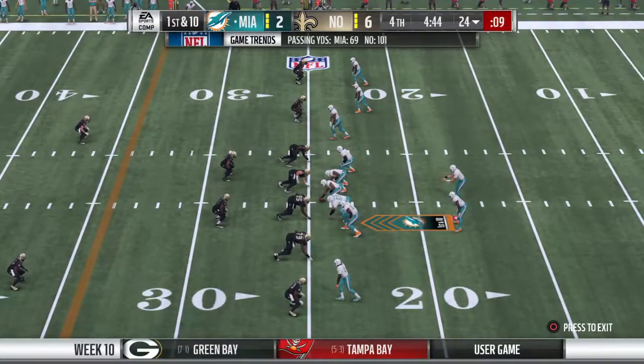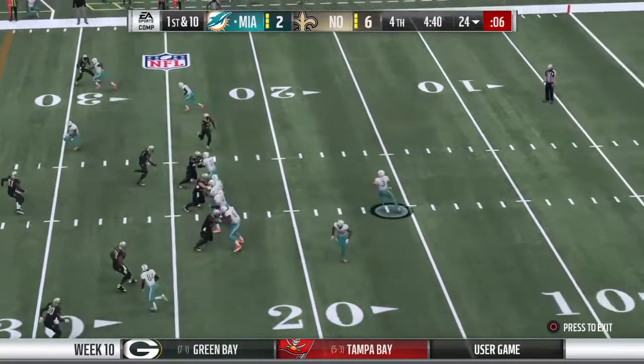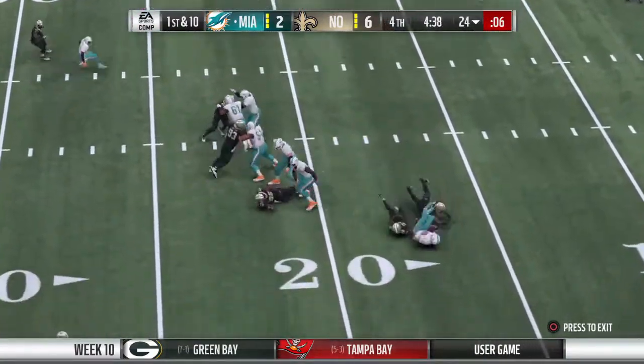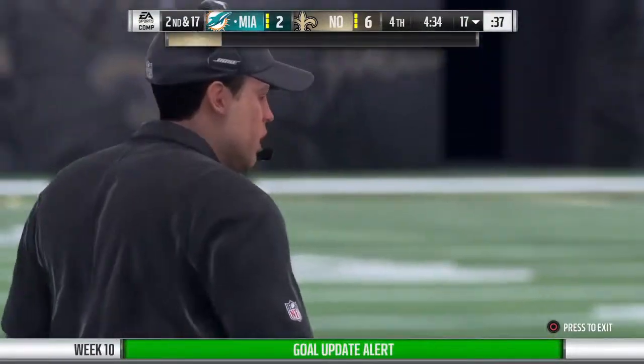Let's go. 3-19. They'll look to throw here on 1st down. And no escaping this time as he'll go down. They got him for a sack.